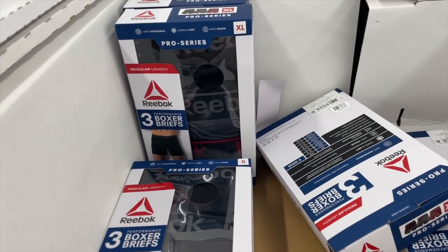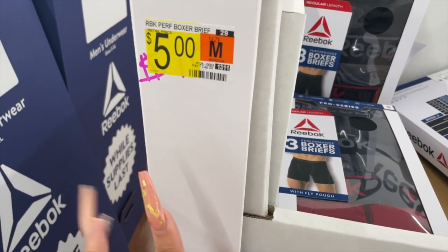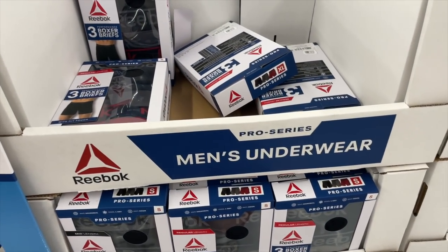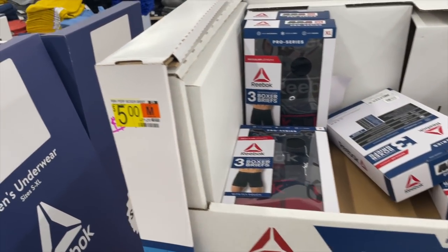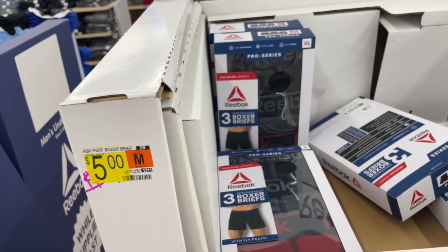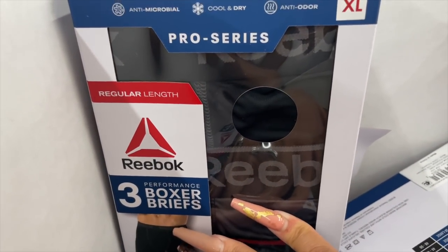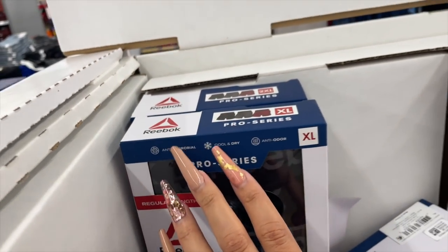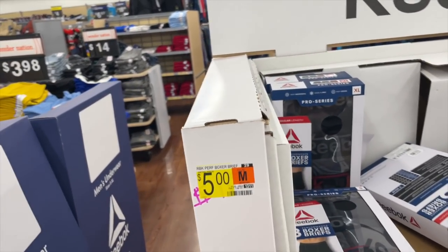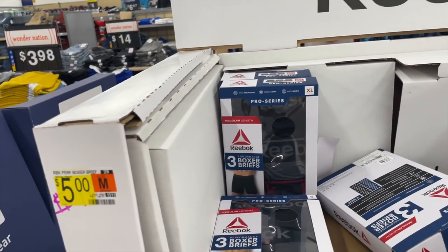Again, the men's boxers are going on clearance as well. I think they were $10 for Black Friday, and now they're only $5 for these Reeboks. It's a 3-pack, so to be honest with you, it's kind of not worth it. Maybe, I don't know, I'm not a man, so I don't know how antimicrobial these are, and anti-odor and all that whatnot. Maybe it is worth it, $5. I don't know, but I cannot see myself paying. Maybe I can. Never mind. I lied. Yes, $5 for three is a great price.